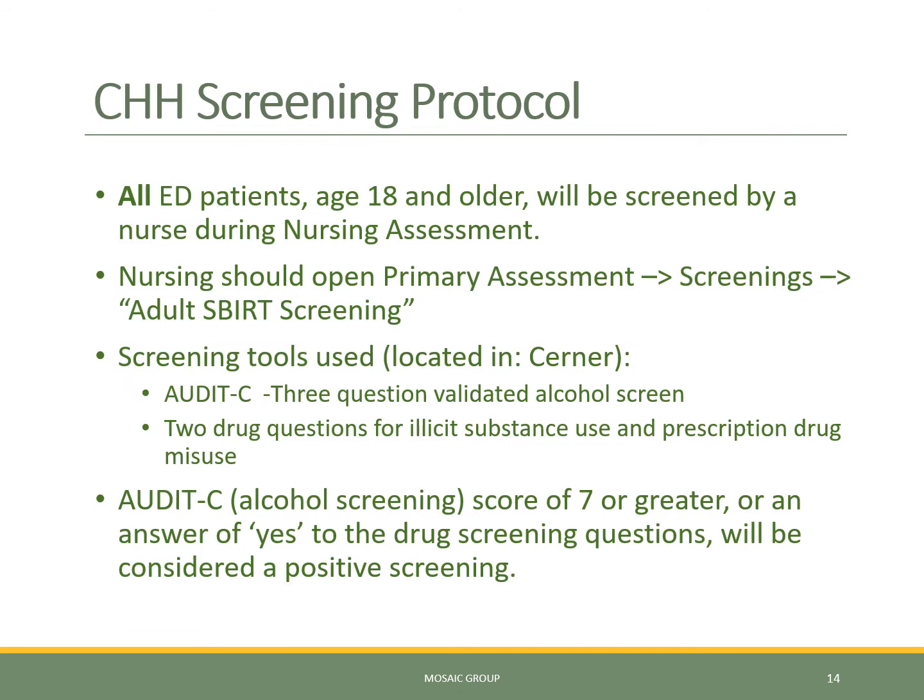At Cabell Huntington, the screening protocol again says that all emergency department patients age 18 and older are going to be screened by nursing during the nursing assessment. Nurses should open the primary assessment, then go to screenings, and then go to adult SBIRT screening.